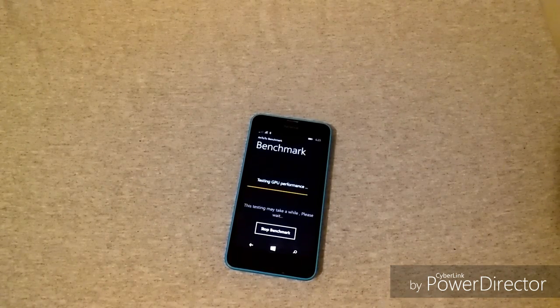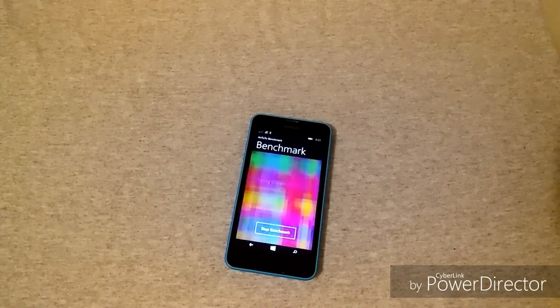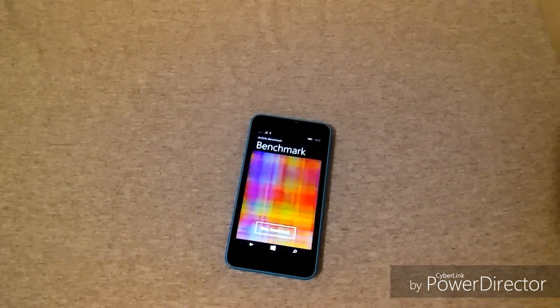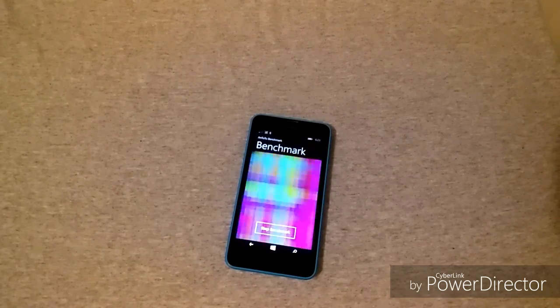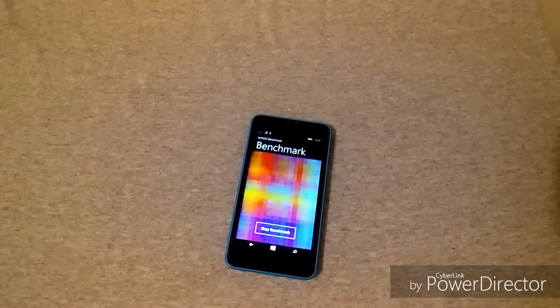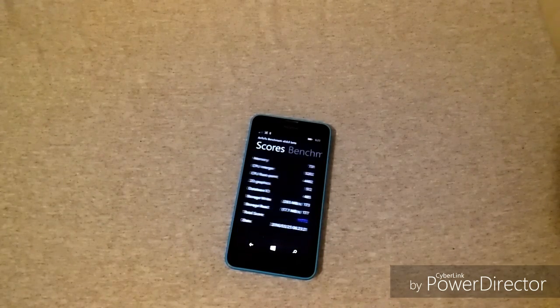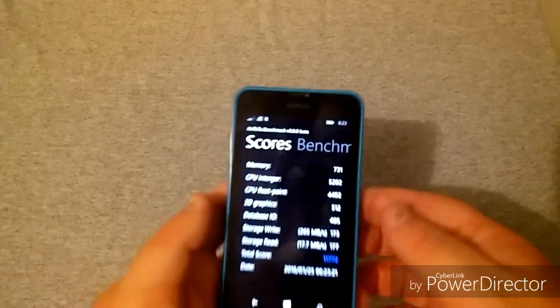This phone here does have good call quality. Reception is fair. I have had phones that have better reception. I do find myself dropping more calls with the Lumia 635 than phones like the ZTE Warp Elite and the LG G Stylo, and that was pretty fast. So let's go ahead and look at it here.